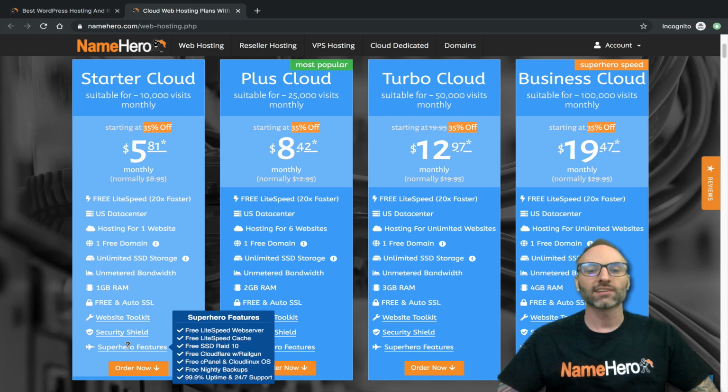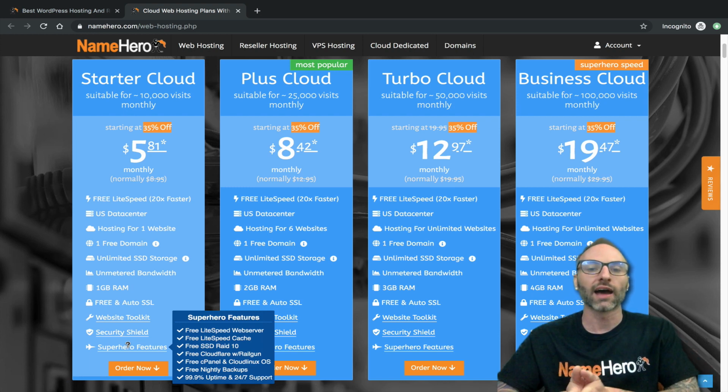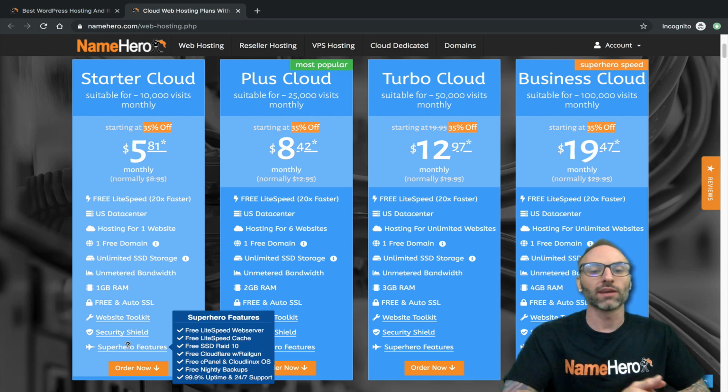The Lightspeed caching plugin, and again, I'm talking about all the packages here, so it doesn't matter which one you choose, it has these same features. The Lightspeed cache plugin is known to be the fastest WordPress caching plugin out there. And don't take my word for it. I'm talking about the research that's been put out there by independent companies as well as Lightspeed themselves. So you can just Google Lightspeed cache WordPress performance and start reading, and do your own research.